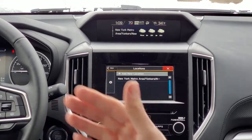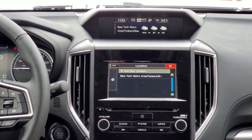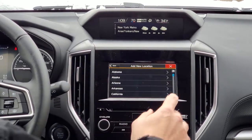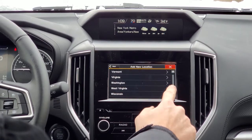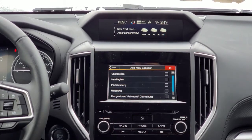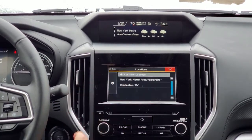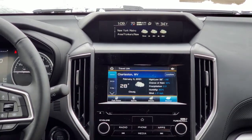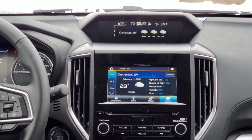I can actually save multiple locations. So if you do some traveling, you can save other cities. So we'll hit add a new location. And at the bottom, go back to West Virginia. And then I'm just going to select Charleston for this one. And then I'm going to hit back. Then just pick the one you want, Charleston. And there you go. And then you'll see the screen up at the top just now changed as well.